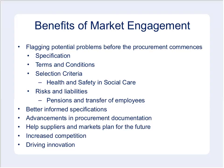And often what has happened is there's a problem with one of these things below. So there's either a problem with the specification, so we've asked them to deliver something that they don't think is feasible, either within the budget or they just generally don't think is feasible. There'll be a problem with the terms and conditions.